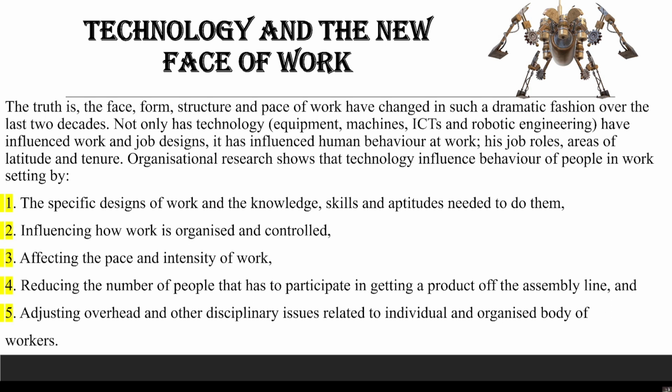Now the truth is the pace, form, and structure of work have changed in such a dramatic fashion over the last 2 decades. You can agree with that. Not only have technology, equipment, machines, ICTs, and robotic engineering influenced work and job designs, they have influenced human behavior at work, job roles, areas of latitude, and tenure. Organizational research shows that technology influences the behavior of people in work settings.